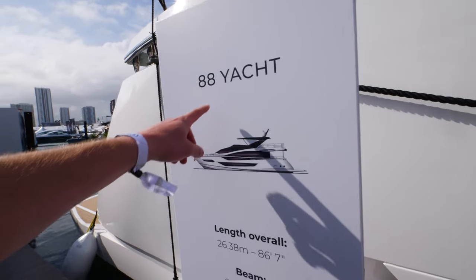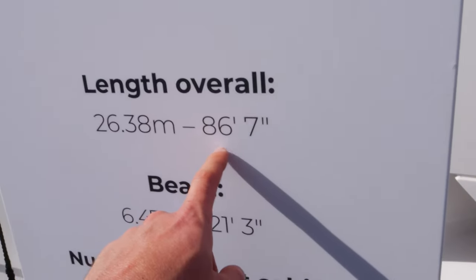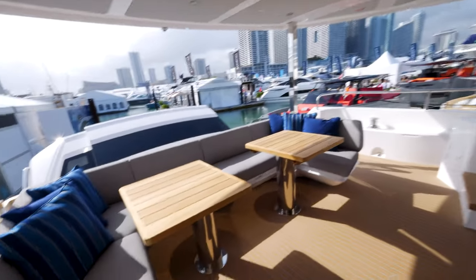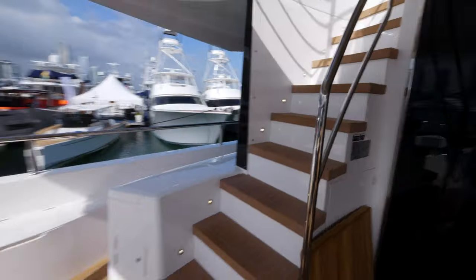Check this one out, the 88, the Ocho Ocho. Oh, they rounded up, that's okay. Okay, cockpit area is huge, gigantic glass door. So I like this, everybody seems to do the teak tables. Let's check the flybridge out on this guy.